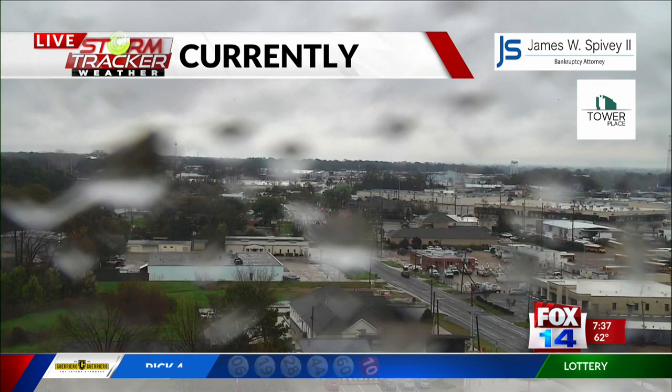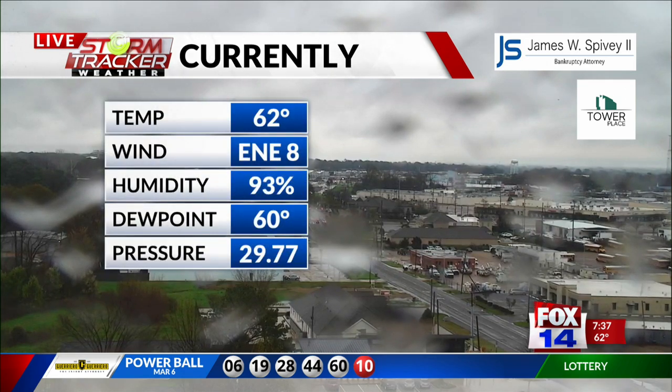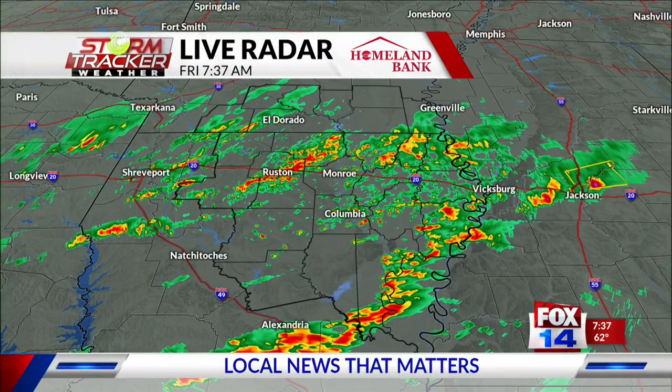Here's a look at the Tower Place Tower Camera in Monroe, where you can see the rain falling in the background. Temperatures have been in the lower 60s across much of northern Louisiana. We're at 60 degrees at Monroe Airport, and dew points also in the lower 60s. Here's a look at Storm Tracker Doppler Radar.